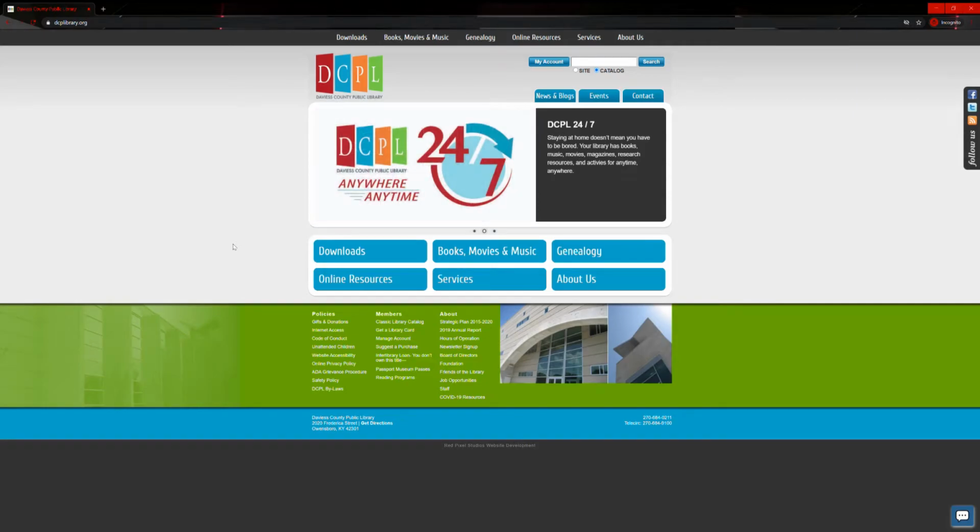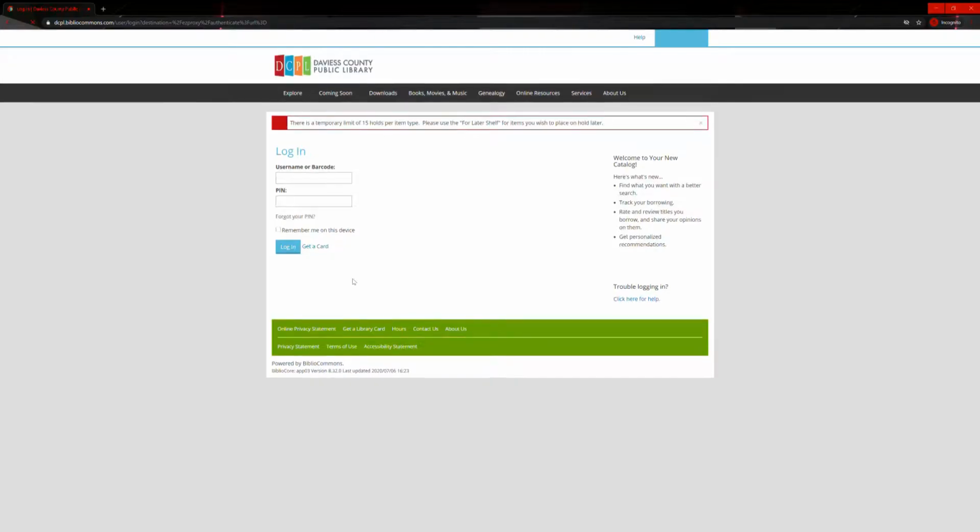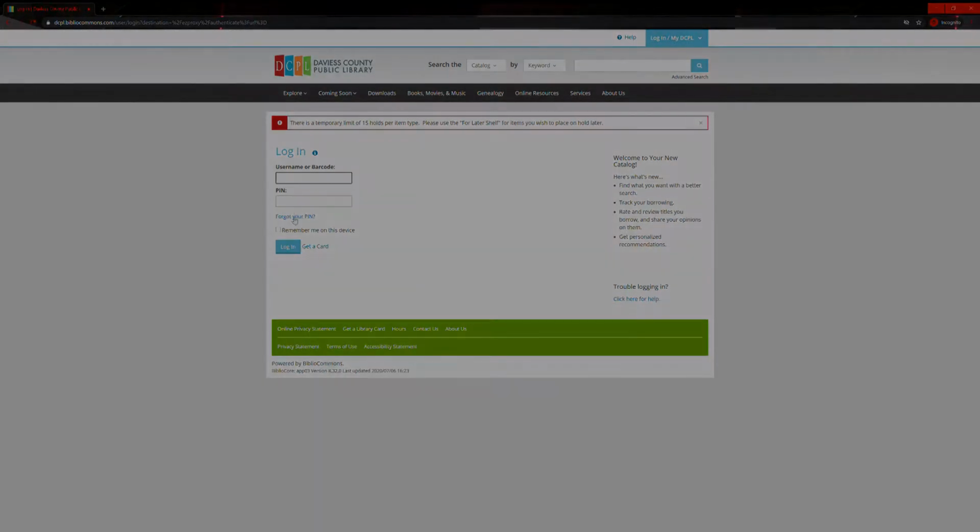So let's get started. First, we'll need to navigate to our online resources. It may require you to log in, which is pretty simple. You'll simply put in the barcode, which is the number on the back of your library card here, your PIN, which will be a 4 to 6 digit password you would have set with your account. Don't worry if you forgot it. You can come down here, click on Forgot Your PIN, and reset your password.